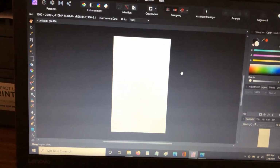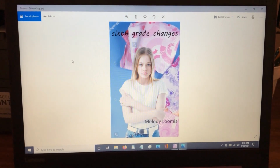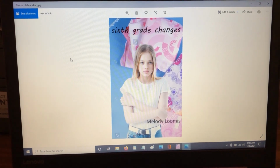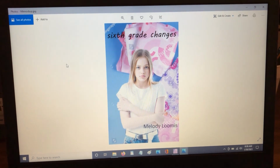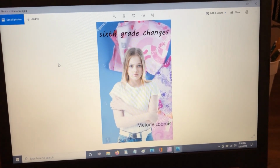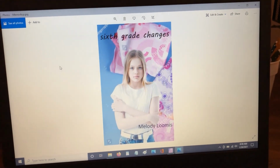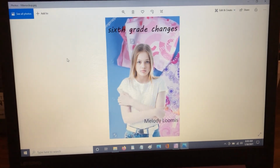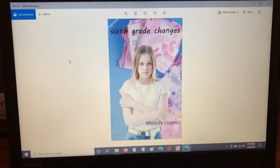So this is an example of a book cover I made in Affinity Photo. It is not the final product. It's basically me playing around, but I was able to remove the background from the girl and put a different picture in the background. I was able to make text. This is obviously not the final product. This is a stock image that I downloaded. I just downloaded the sample stock image, and it's still got the watermarks on it.